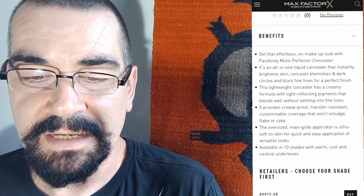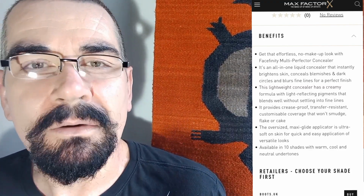The oversized Maxi Glide applicator is ultra soft on skin for quick and easy application of versatile looks. I found it quite difficult to get. I did actually. When I was applying it on the skin, I found it dragged quite a lot. And if it had been a pump, then it probably would have been a lot easier.